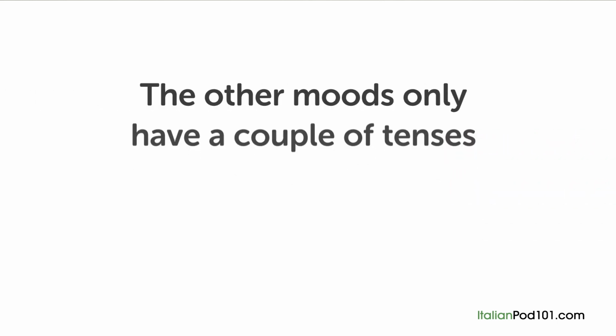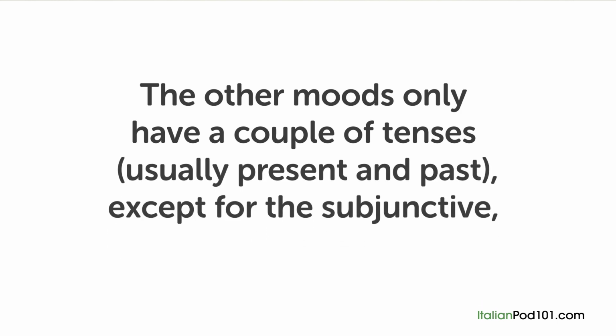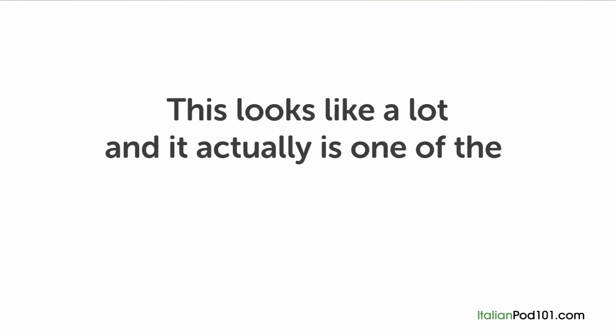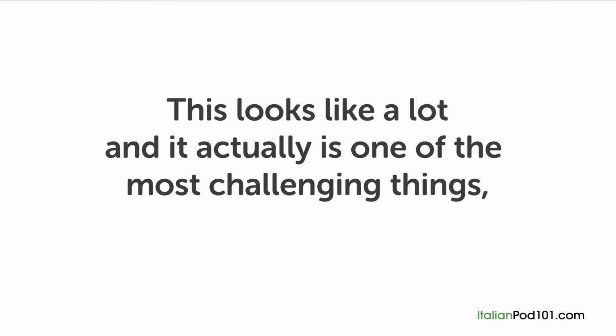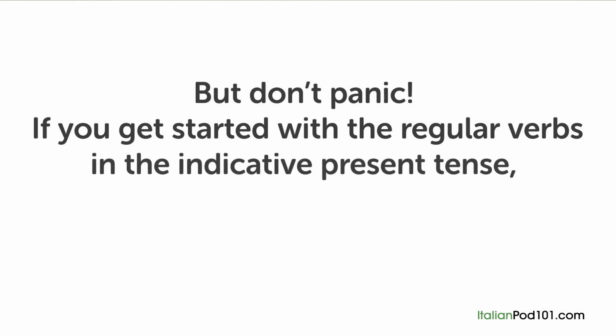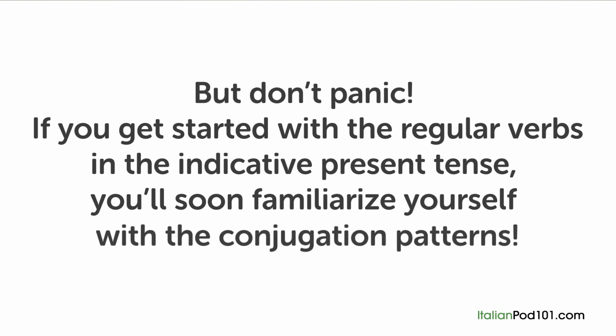The other moods only have a couple of tenses, usually present and past, except for the subjunctive, which has a few more. This looks like a lot, and it actually is one of the most challenging things, even for native speakers. But don't panic. If you get started with the regular verbs in the indicative present tense, you will soon familiarize yourself with the conjugation patterns.